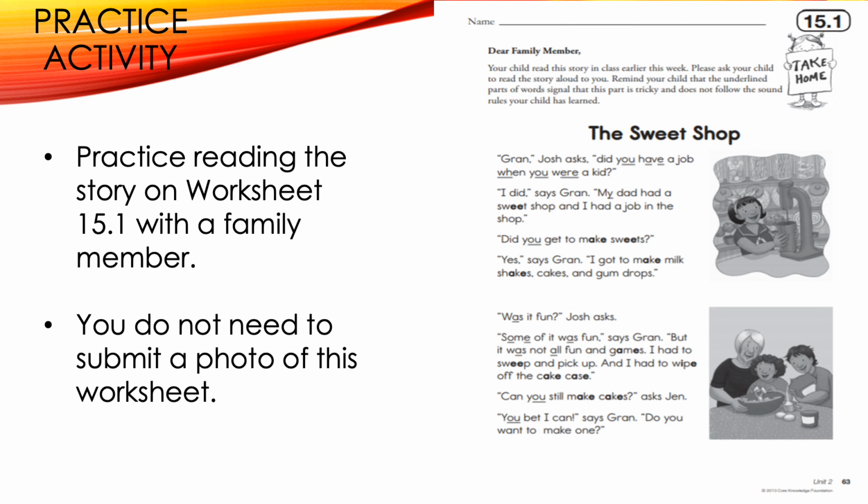For your practice activity today, you will practice reading the story, The Sweet Shop, on worksheet 15.1 with a family member. That's 15.1 in the upper right-hand corner. That's found on page 63 in the bottom right-hand corner. You do not need to submit a photo of this worksheet. However, it is extra practice, and extra practice always makes us better.